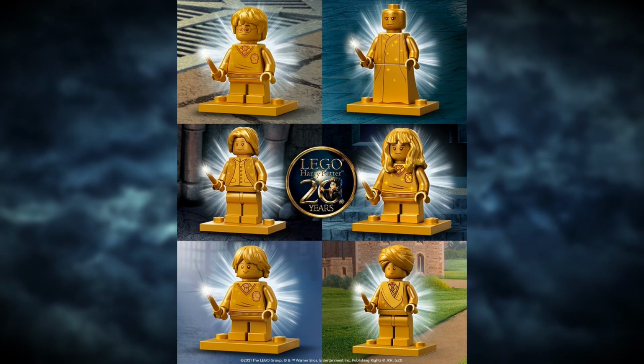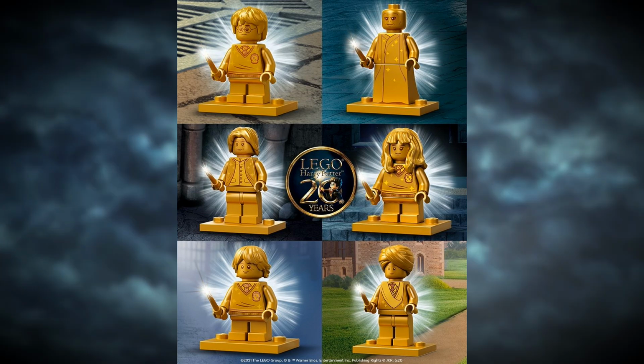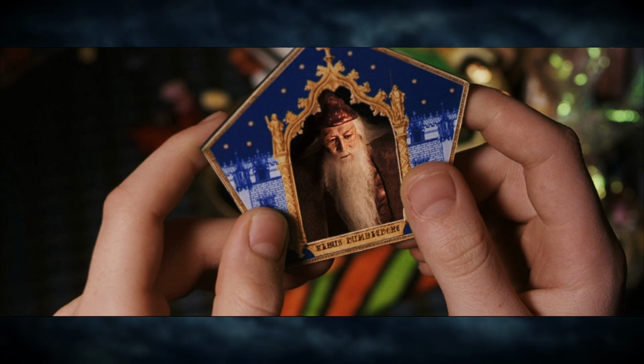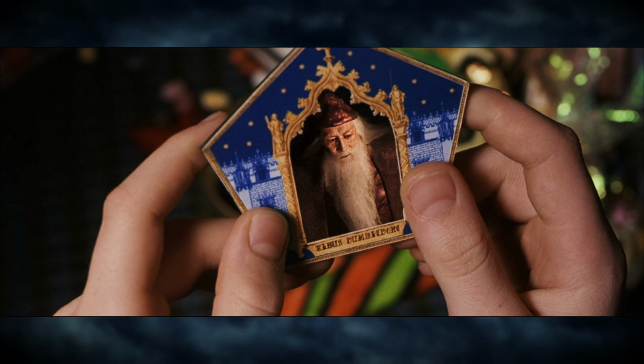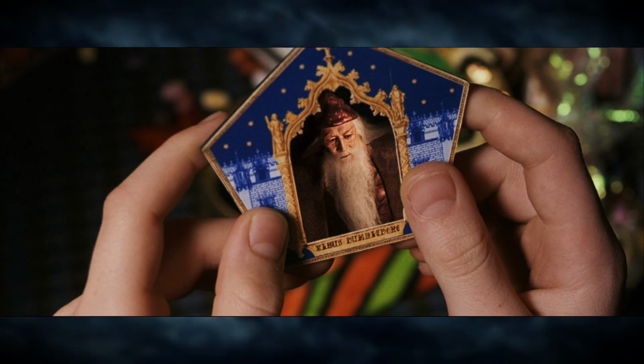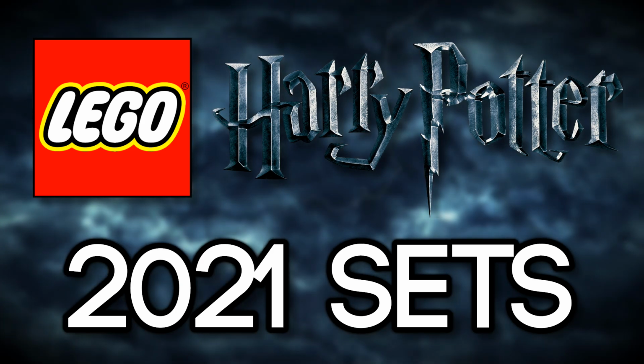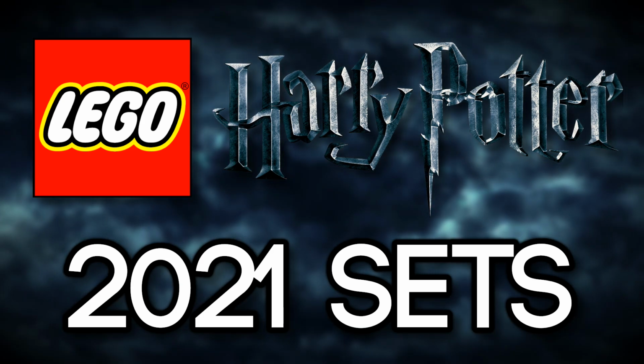I don't have official images of these sets, but these are official images of the golden figures that are going to be included in some of them. There are also rumors that these sets will include collectible cards, similar to the ones that we actually see in the movie, which would be a pretty neat addition to LEGO sets and just give you something more to collect. Anyways, the names for these sets aren't final or anything and could be off, but still give a general idea of what to expect in each of them.